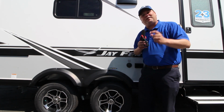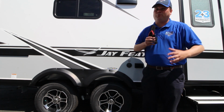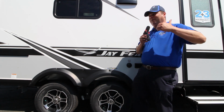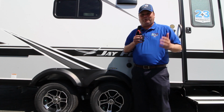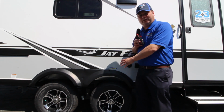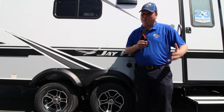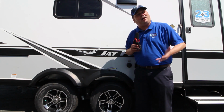That can stop 50% longer with a trailer with the brakes out of alignment than a trailer with properly adjusted brakes. The Never Adjust brakes, for example, if you have somebody pull out in front of you on the freeway and they're going 20 miles an hour and you're going 70 and you have to slam on your brakes, if it takes you 100 feet to stop with your trailer brakes adjusted, it can take you 150 feet to stop with your brakes out of adjustment. And when was the last time you adjusted trailer brakes? Most people don't even know you have to do it.